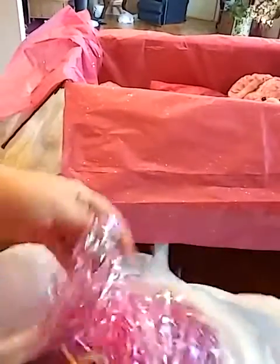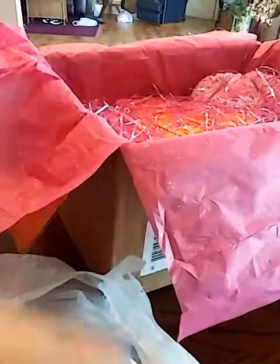And then I have, to finish this off, some more Easter grass. It's pink. So what I'm going to do is I'm just going to sprinkle this right over the top of her, all of her stuff. And this is just for presentation, just to make her mommy's box a little prettier. I'm gonna pick you guys up now. So this is her box, and basically all I'm gonna do is take all these and fold them in. I'm not gonna tape anything else except the box.